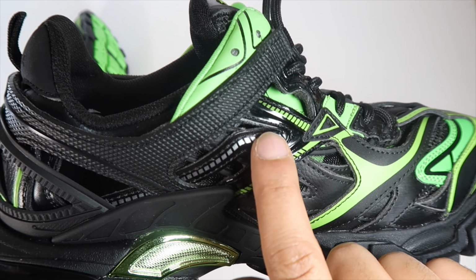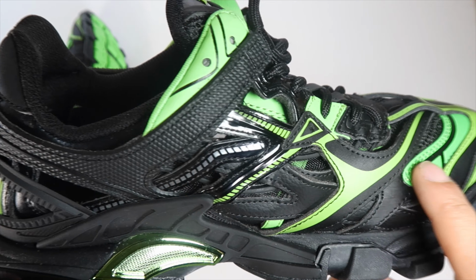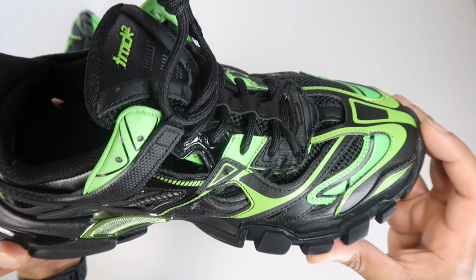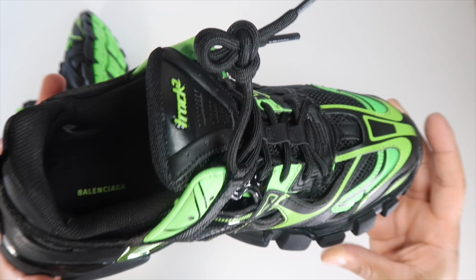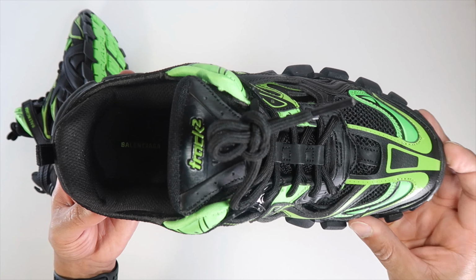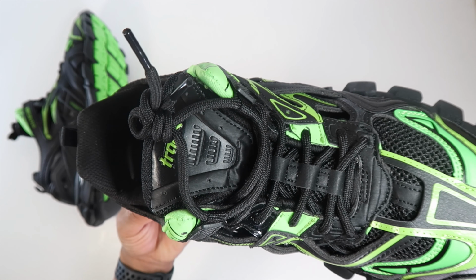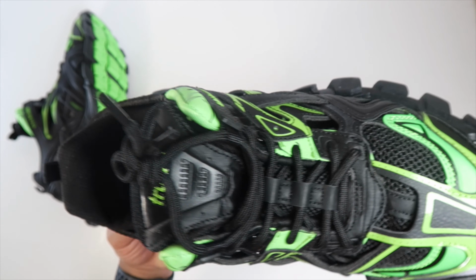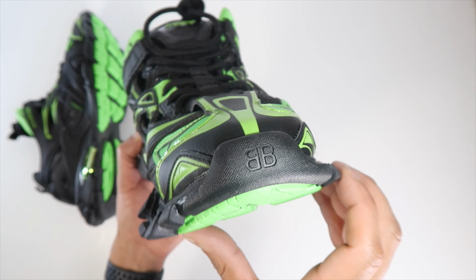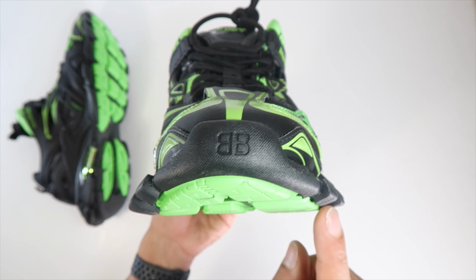You see that? I don't know what any of this is supposed to mean, but it's got design lines everywhere on this thing. The laces, I don't know, I just don't know. I've never had this. I never had a pair of the Track 2s. Looking down at them, you can tell the sole is super chunky. Taking another look at the BB, I don't know why it says BB because Balenciaga has one B in it, so I don't know if they're just doing a mirror B of the B.